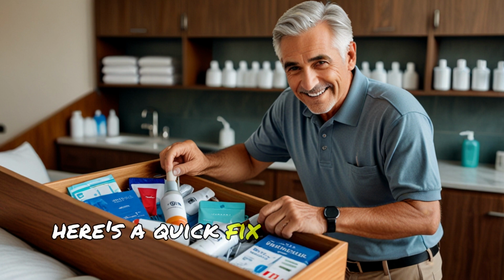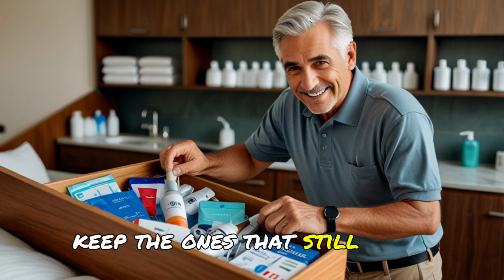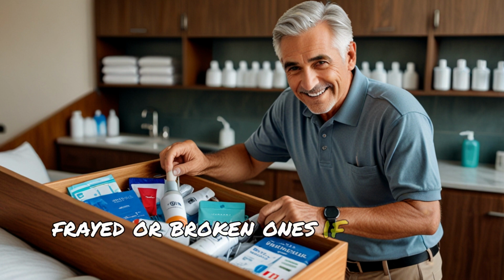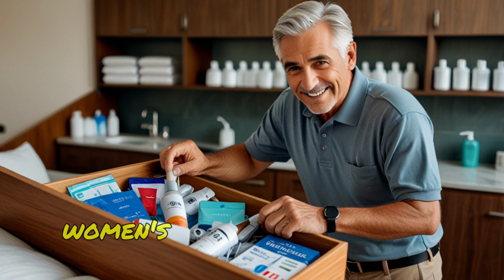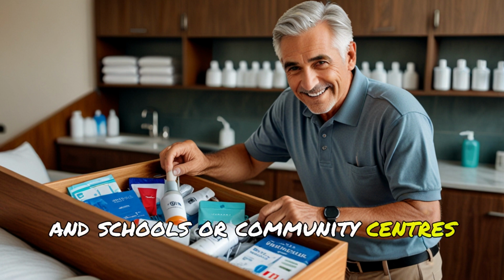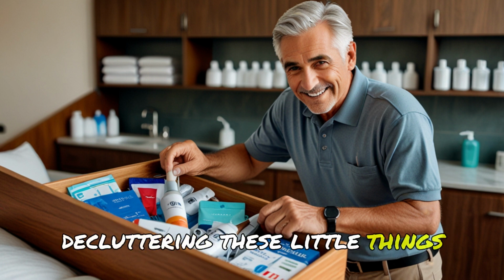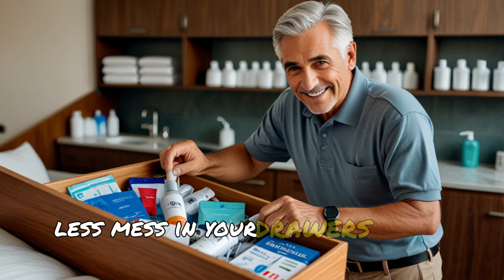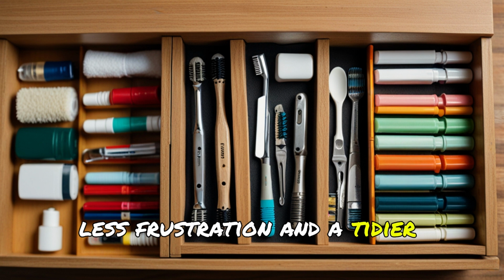Here's a quick fix. Take 5 minutes and do a quick purge. Keep the ones that still work. Get rid of the stretched out, frayed, or broken ones. If you have way too many, donate the extras. Women's shelters often accept hair accessories, and schools or community centres might appreciate them too. Decluttering these little things makes a bigger difference than you think. Less mess in your drawers means easier mornings, less frustration, and a tidier bathroom.